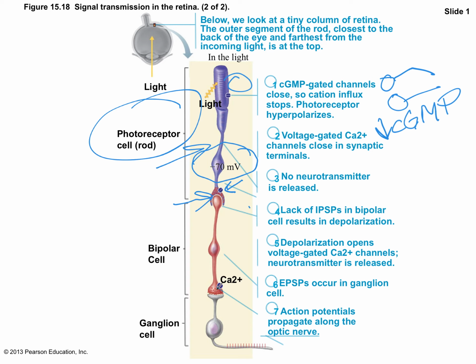Without the rod itself releasing, in this case, the inhibitory neurotransmitter, which we saw in the picture before, it was turning off the bipolar cell. Now we're turning it on. So there is no what we call inhibitory postsynaptic potential. We have an excitatory postsynaptic potential. So we can activate this bipolar cell. It becomes depolarized. These calcium channels are at the charge they need to open.